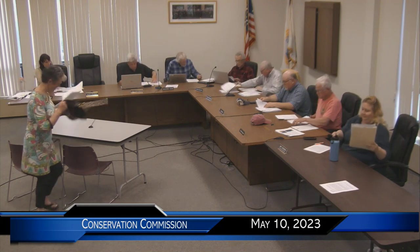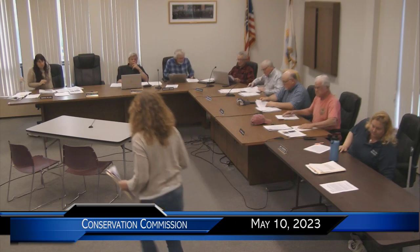Next on the agenda is a notice of intent for 2026 Route 28, Head of the Bay Road, Map 99, Parcel B1. Remove previously cut and damaged trees and invasive vegetation in a view corridor and replace with native trees and shrubs that will not require pruning in the future.